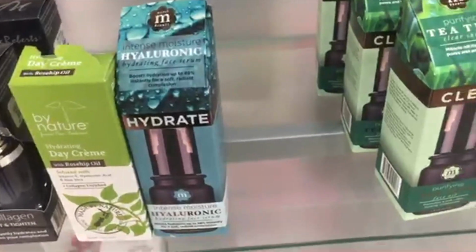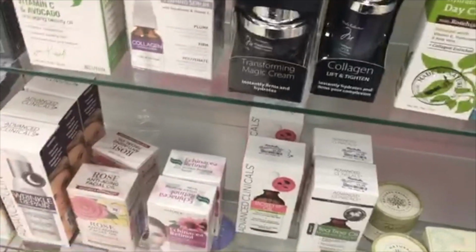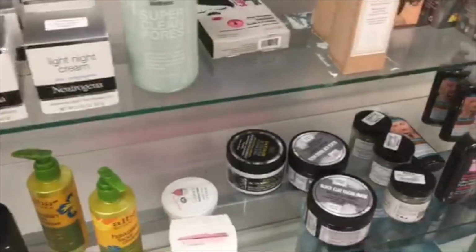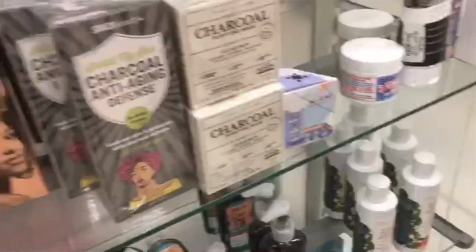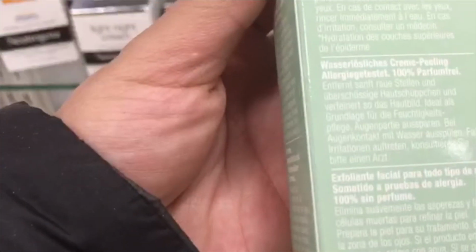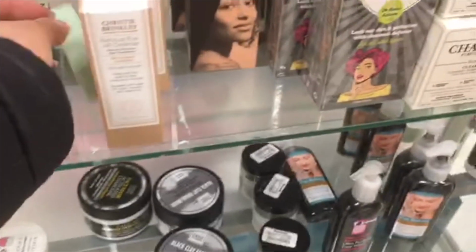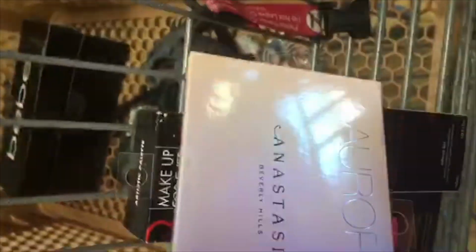Here are some skincare products. I don't really buy a lot of skincare products from Marshalls, but let's just see if we can find something that I use. Looks like there's Neutrogena there. Let's see. Ooh, I think I found this one from Clinique. This one is a scrub moisturizer. I have this actually, and I use this almost every day to clean my face, and it actually clears up your pores and all the impurities that you have. So I would definitely try that out if I find it.